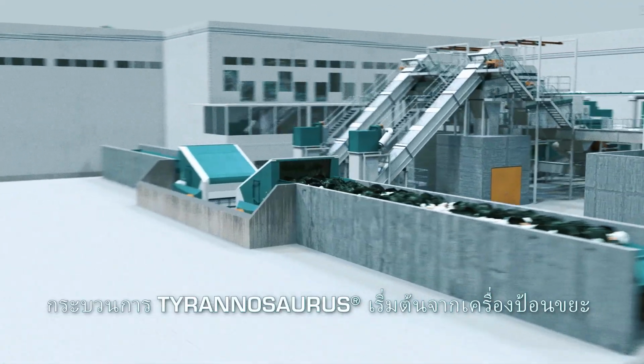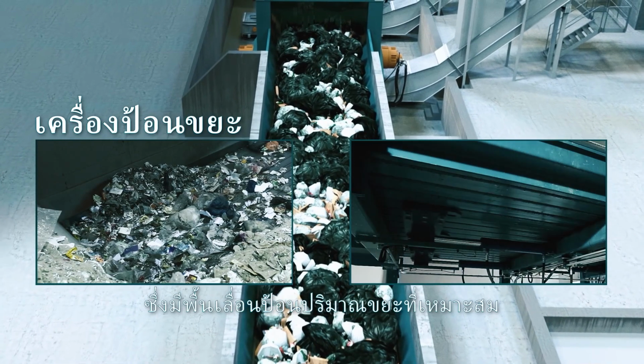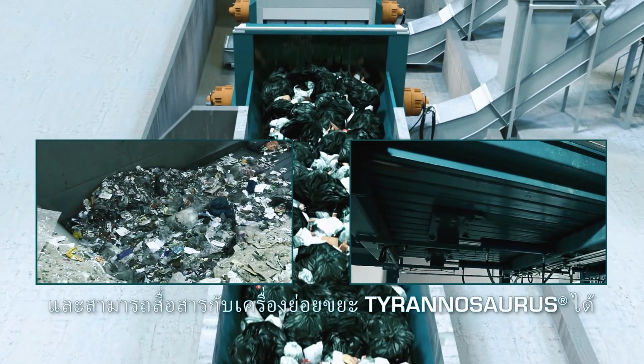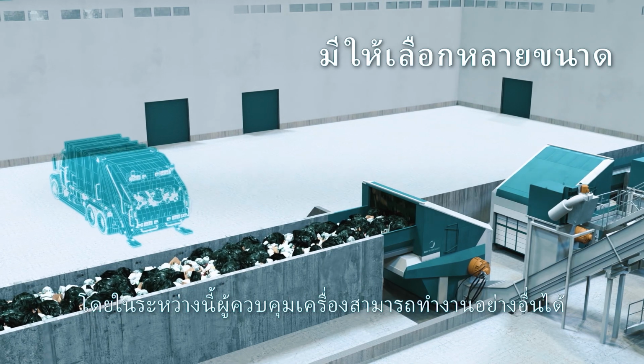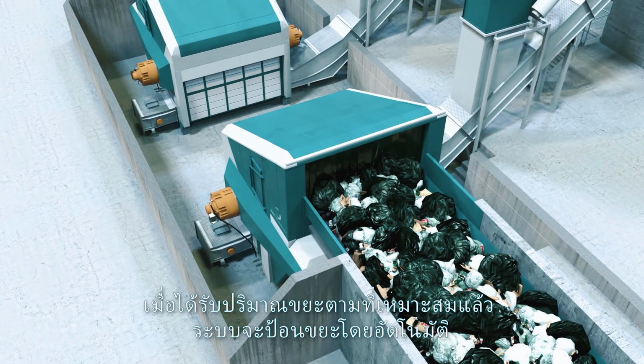The TYRANNOSAURUS process starts with a step feeder. Its moving floor continuously feeds an optimum amount of waste into the process as it communicates with the Tyrannosaurus shredder. Once fully loaded, it keeps the process automatically well fed, and the operator can focus on other tasks.